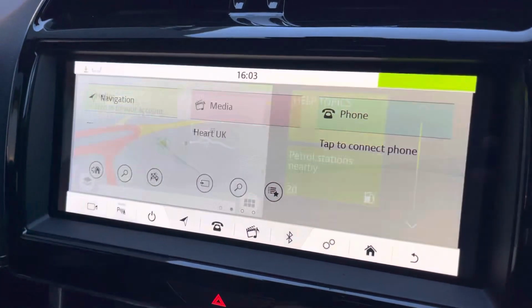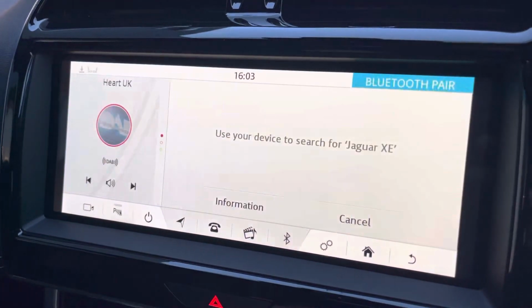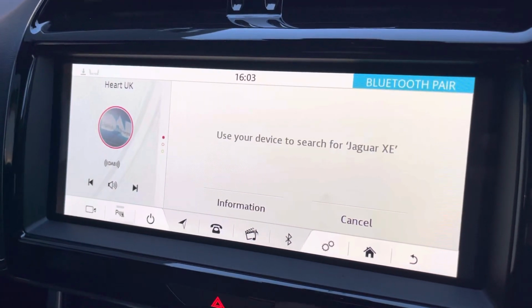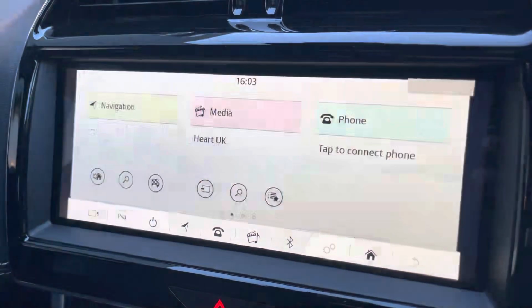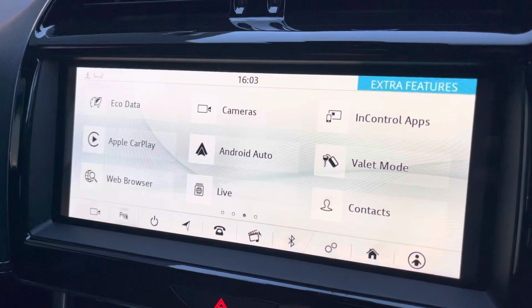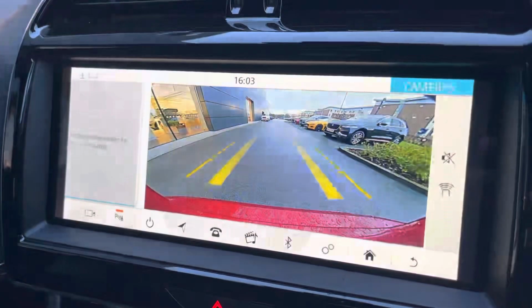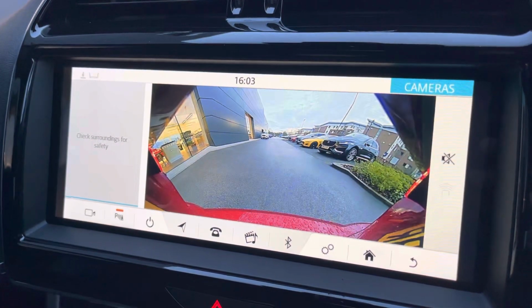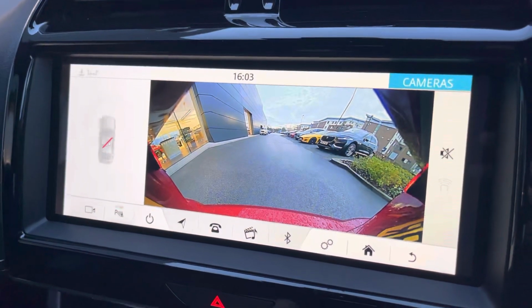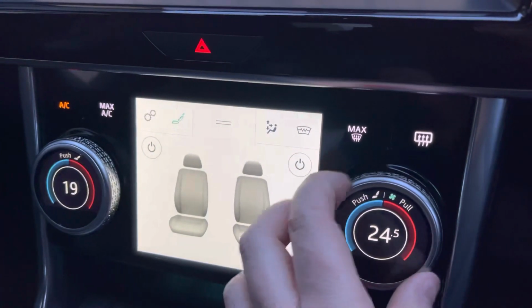The infotainment touchscreen will have plenty on offer with the likes of built-in satellite navigation, and there is also full Bluetooth connectivity for your device. AM, FM and DAB digital radio reception are available too. Other great features will incorporate the use of Apple CarPlay and Android Auto, and to help you park, you'll be pleased to know there is a reverse parking camera with guidelines which features a wide-angle view, fully supported by front and rear parking sensors. Moving down the cabin, there's also an interactive climate control system.